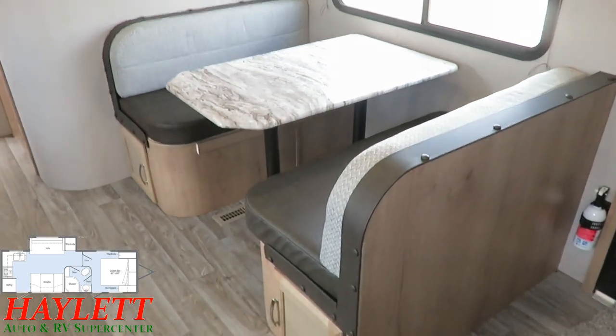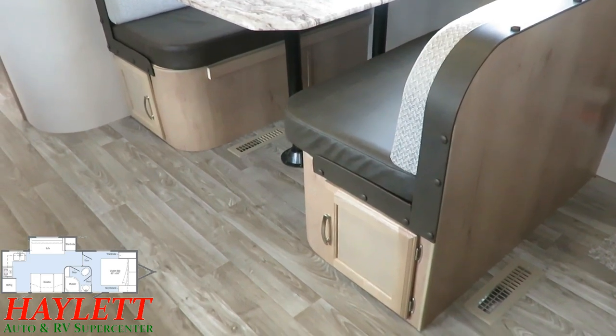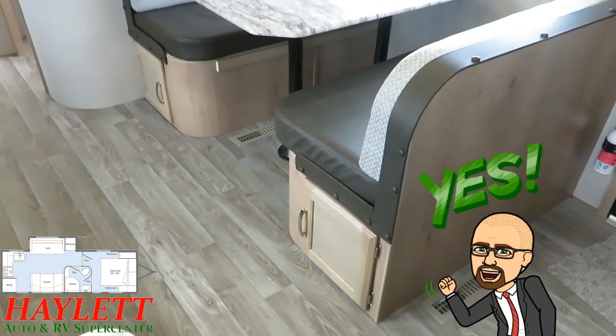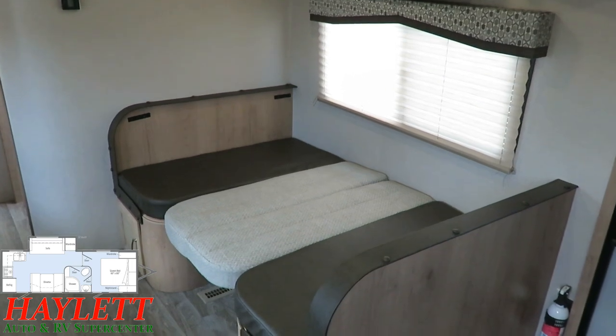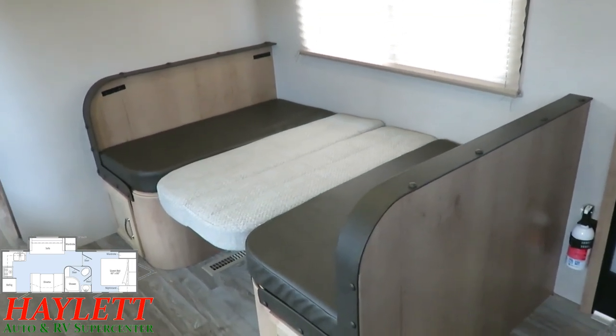Now, a more recent update at the time of this filming. They have begun to include cabinet doors on the ends of their dinettes. There's always been storage below them, but it's now easier than ever to get to that storage to access those things.